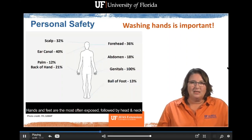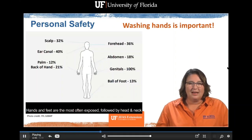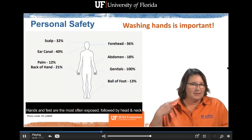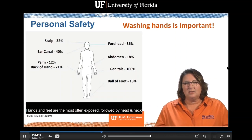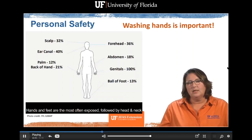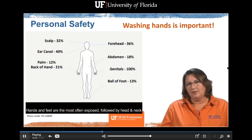You also need to protect the back of your neck and your scalp because they have some absorption rates too. The back of your neck is a thinner-skinned area, so its absorption rate is a little higher. A lot of you wear ball caps. That's not protecting the back of your neck.